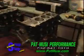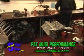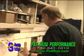And then Robert does most of the Pro Mod stuff, most of the bigger stuff. That's what he's working on now. He's doing a rebuild. This is John Schroeder's engine for his heavy street car. And this is one of our Pro Mod 737s.